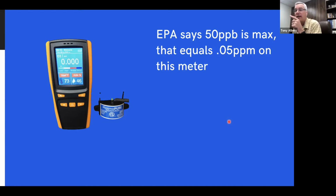I thought the same thing. So besides buying an ion meter to test, I bought this ozone meter. I wanted to buy this O3 meter to see specifically how much ozone was being produced by the product. Now, the EPA has a safety rating that says 50 parts per billion, which on this meter would be 0.05, is the maximum, 50 parts per billion.